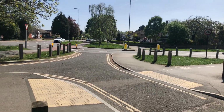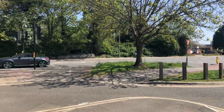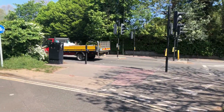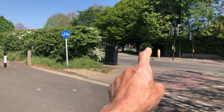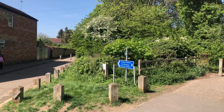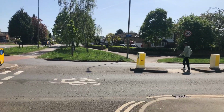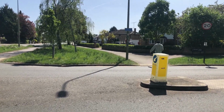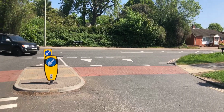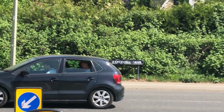So now I'm pointing up Cherwell Drive towards Headley Way, and this is the bottom of the Marston Ferry Road. That's the entrance to Old Marston Village. That is St Nicholas Primary School. Once I cross, I'll be on Cherwell Drive. So there's the Cherwell Drive sign.